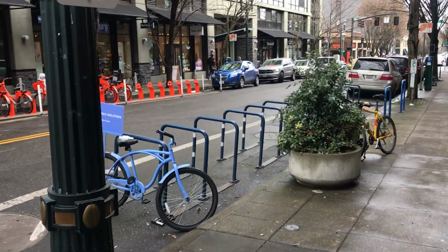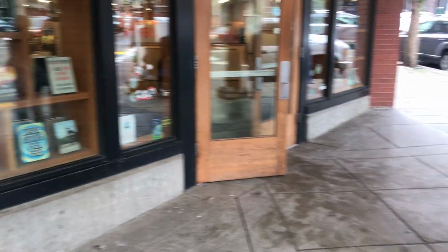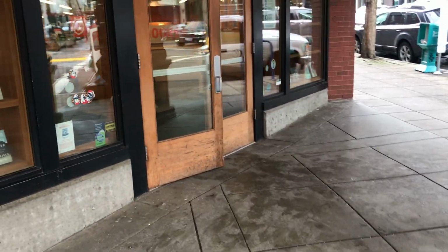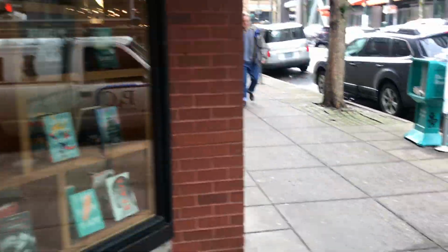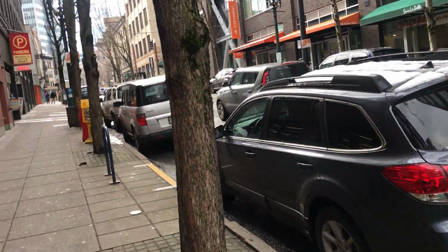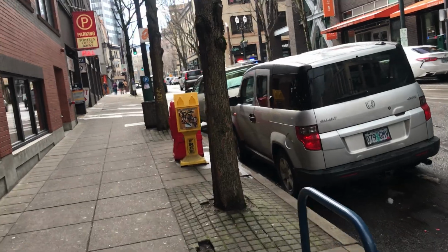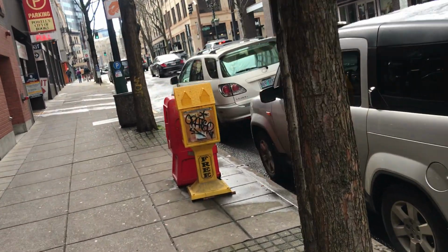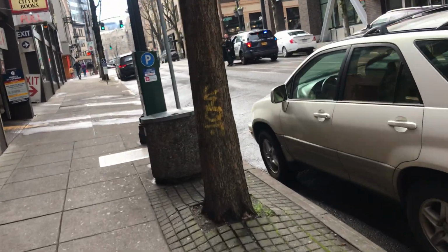So here we are. We're right at the beginning, the front door of Powell's Books. Let's walk around the other side. I think I've shown you this entrance once before. So let's go all the way to Burnside. As I said, Burnside divides the Pearl District from the downtown district. It's a very busy street. Be sure and wait for the light. People just race up and down it.